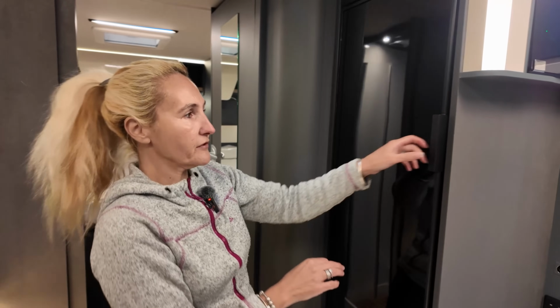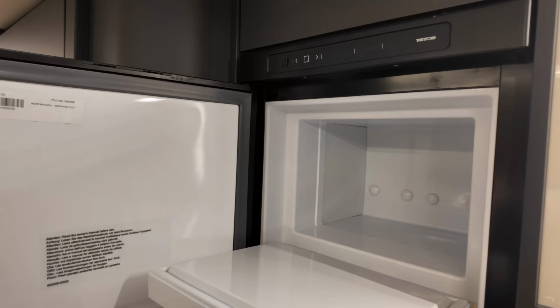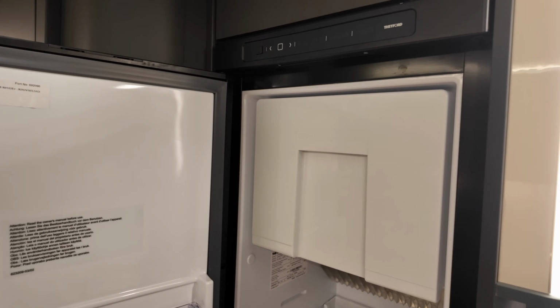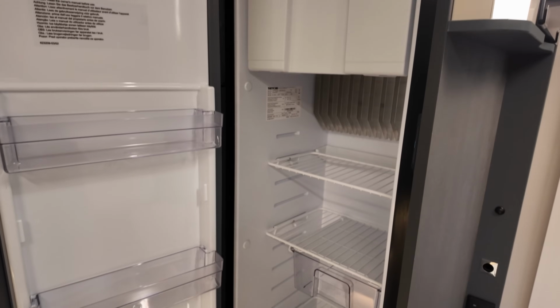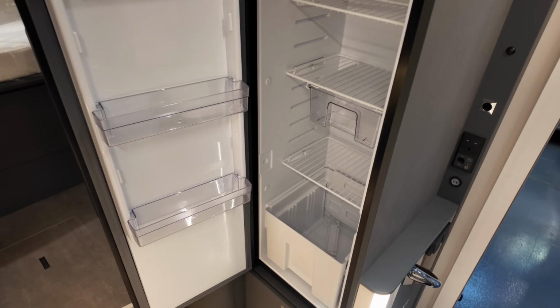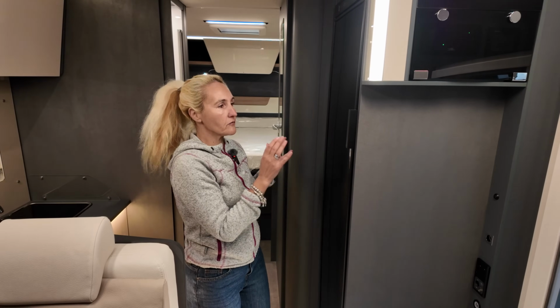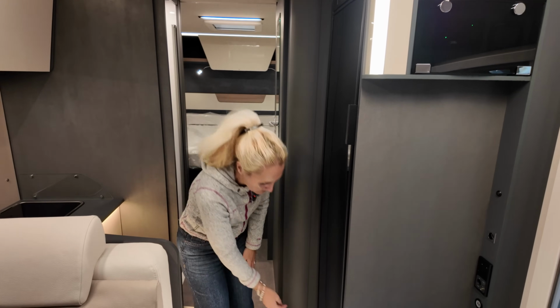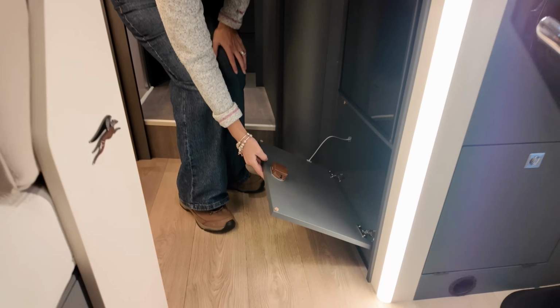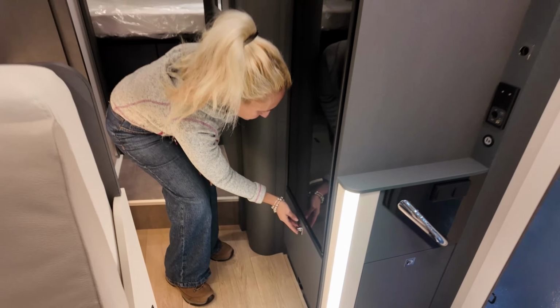Over on the near side, we find the Thetford Tower fridge and freezer. This has a 142 litre capacity. This is one of my favourites. You get the freezer compartment at the top, and then you come down into the large fridge space. This is a brilliant fridge freezer, one I've had a lot of experience with. When you're on electric hookup, it'll run off that electric system. When you're off grid, it's going to run off your gas system. So that's that one. And then down there, there's another storage compartment under that tower fridge and freezer.